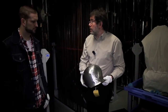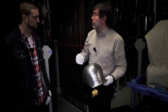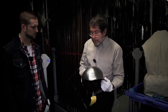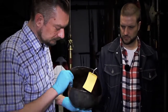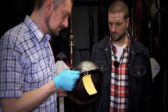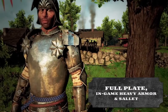Most complete plate armours for the men-at-arms have a helmet called a sallet, and we know what that's like, a wonderful visored thing worn with a bevor which fits onto your plate defences. But this is a sallet as well. This is a very simple, relatively crudely made skull cap, but you still call it a sallet. This is the kind of thing that the really well-equipped archer or billman was wearing in the middle of the 15th century.